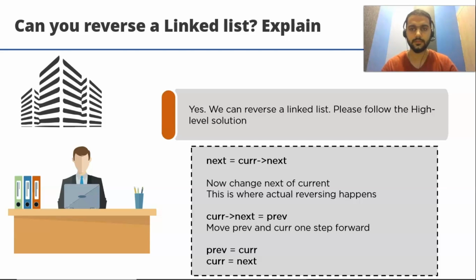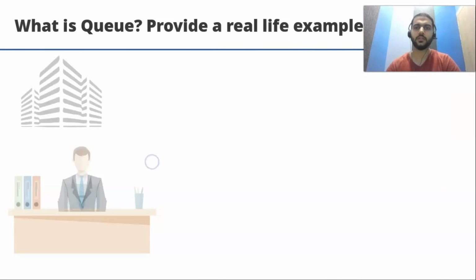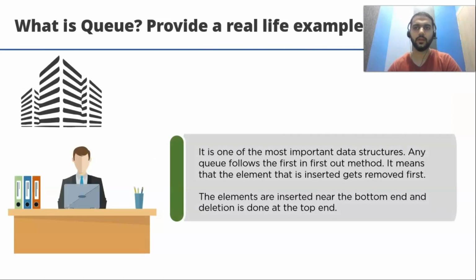Now, moving on to the next question, which is, what is a queue? Provide a real life example. It is one of the most important data structures. The queue follows the first in first out method. It means that the element that is inserted first gets removed first. The elements are inserted near the bottom and the deletion is done at the top end. A queue for cinema tickets is a fine example of a queue.